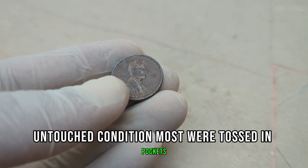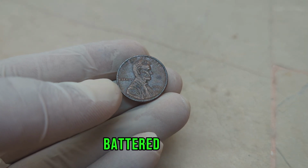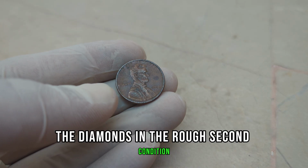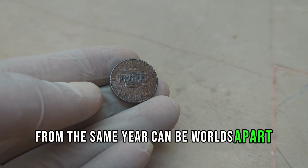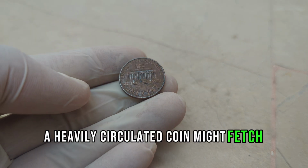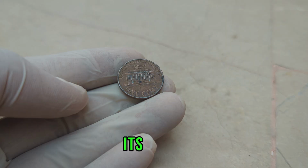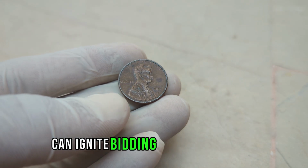Only a microscopic fraction survived in pristine, untouched condition. Most were tossed in pockets, scratched by keys, circulated through stores, battered by time. The valuable ones are the flawless survivors, the diamonds in the rough. Second, condition. If you've ever wondered why two pennies from the same year can be worlds apart in value, this is it. A heavily circulated coin might fetch only face value. But a coin graded mint state, meaning its shine, its details, its luster remain almost as if it left the mint yesterday, can ignite bidding wars at auctions.